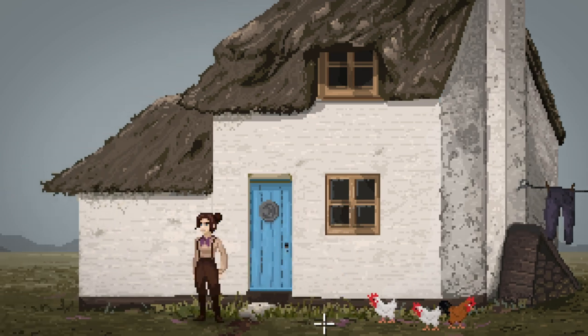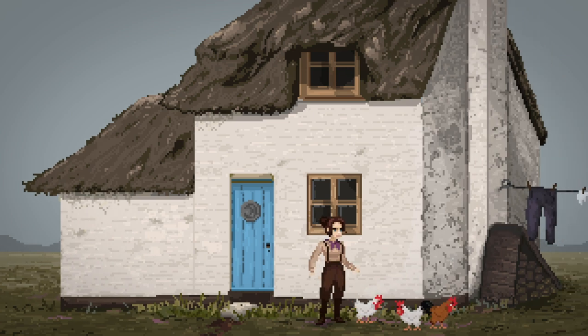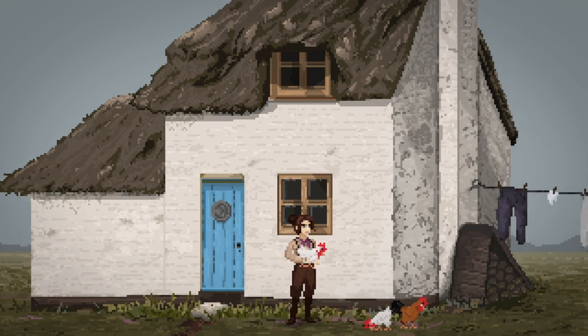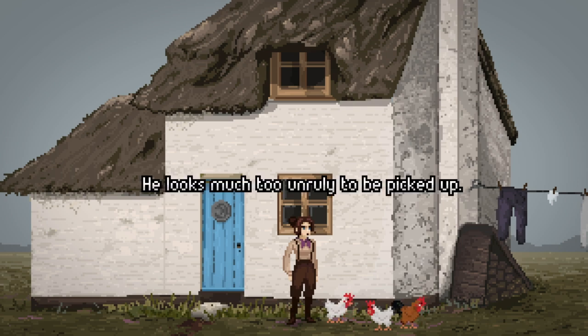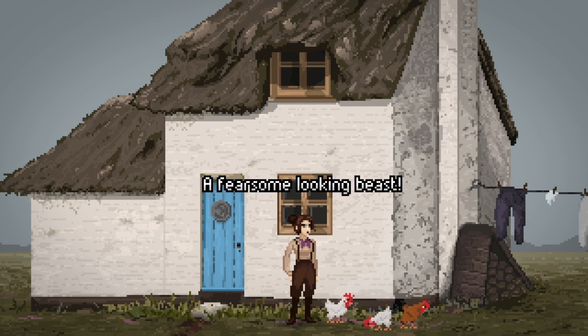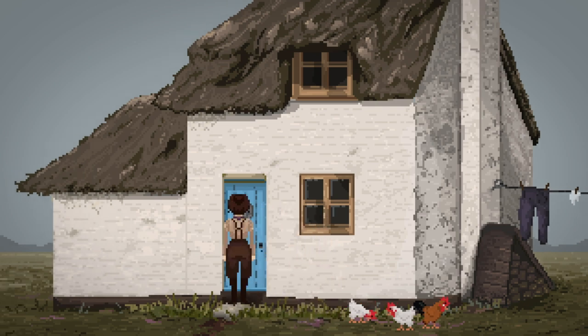Is that bird following me? Can I pick up the hen? Let's pick up the hen again. You're a sweet little thing, aren't you? Now let's take it with us. Also, the hens are pretty tame. I wouldn't be surprised if you could pick up the rooster. He looks much too unruly to be picked up. I mean, you may get pecked at, but, you know. Yeah. A fearsome-looking beast. Let's try the door again, and then we'll leave.